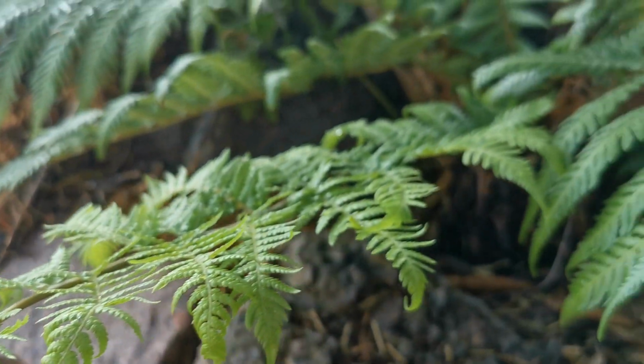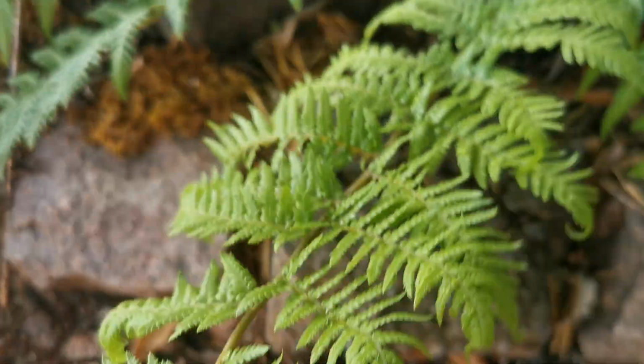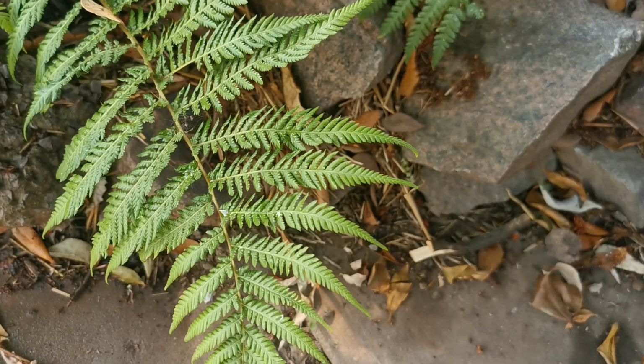It's quite cool when they come out, and they do size up. So even though it's quite small at the moment, it should thicken out as it grows in and hardens off the leaf there.